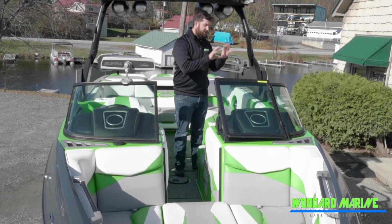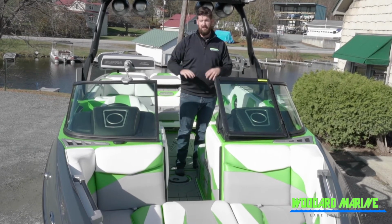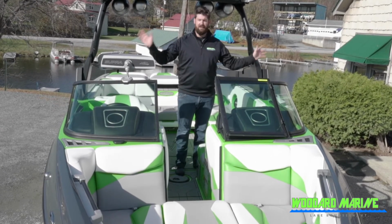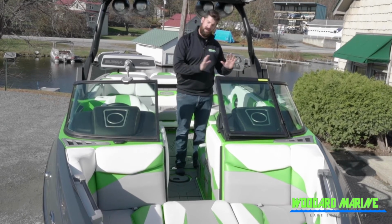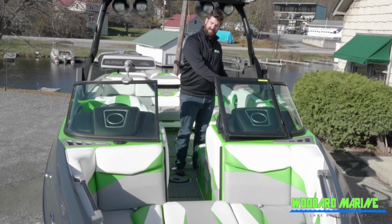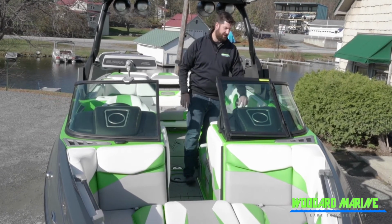You can control all that, as well as what's really nice on this side, we were talking about that heater. You can turn the heater on and off without having to ask the driver to do anything. So late at night, whatever it is, they're paying attention, they're moving down the lake. You've got full control over here for a lot of the accessories that are available on the helm by just touching the touchscreen over here, which is really nice.